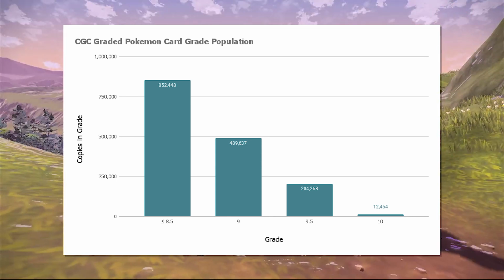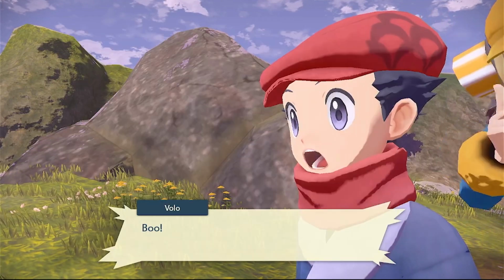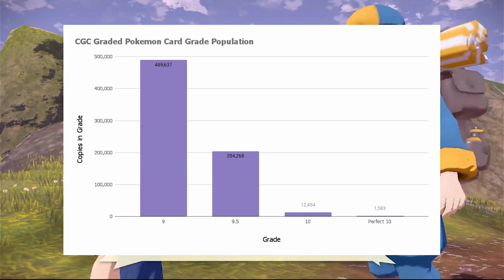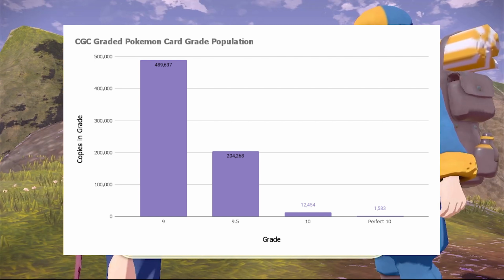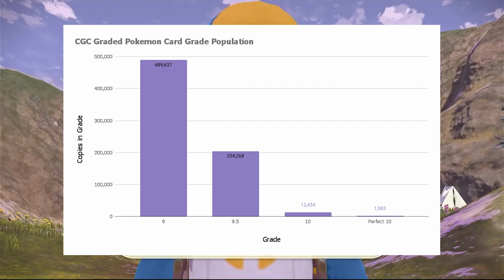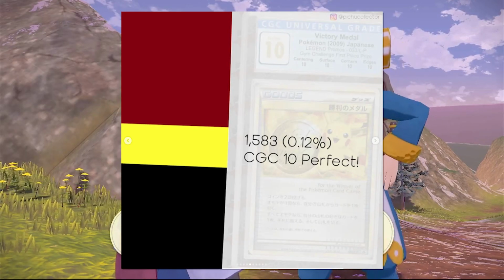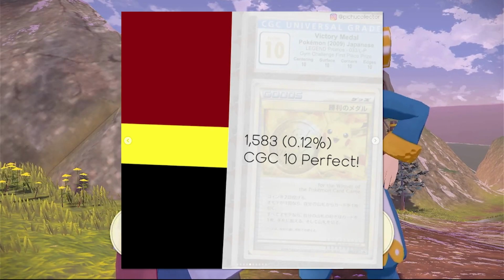And to get an even smaller number, we can look at how many CGC perfect 10s are out there. As I said, of the 1.3 million cards they've graded so far, only 1,500 have come back perfect 10. So you're looking at 0.12% of the total population of cards graded coming back at this high of a grade.